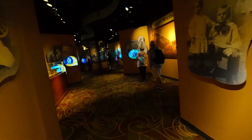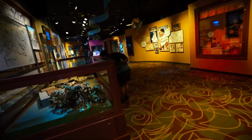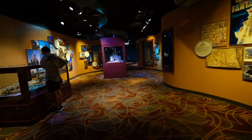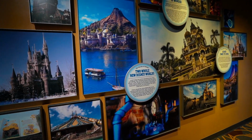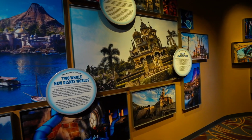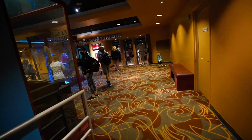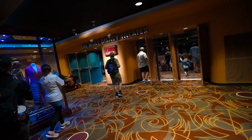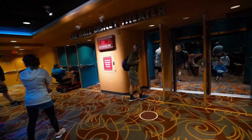Very inspirational. I'm not too sure how this works. I don't know if you have to get a virtual queue. We're gonna go up to see because it does say a 20-minute wait. Yeah, there's no virtual pass. We just walked on in. Luckily, the show previously just ended. We're gonna head on in.